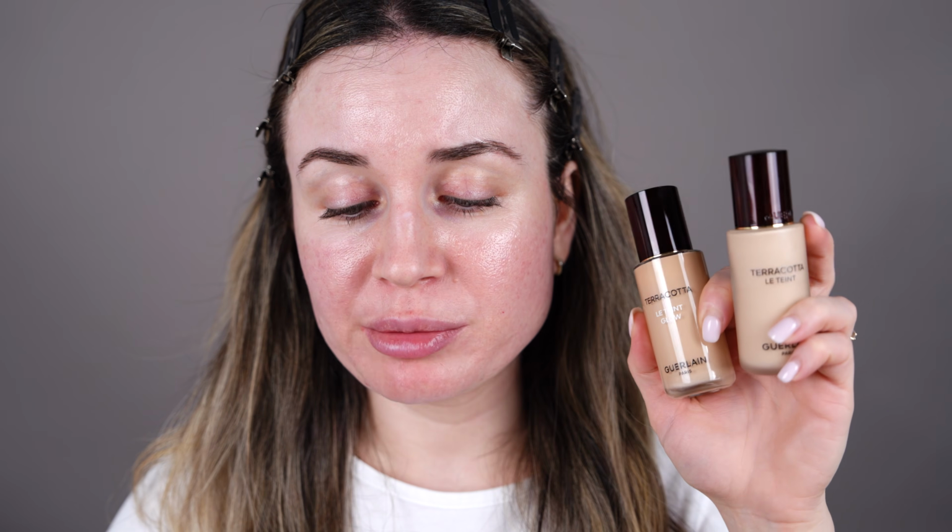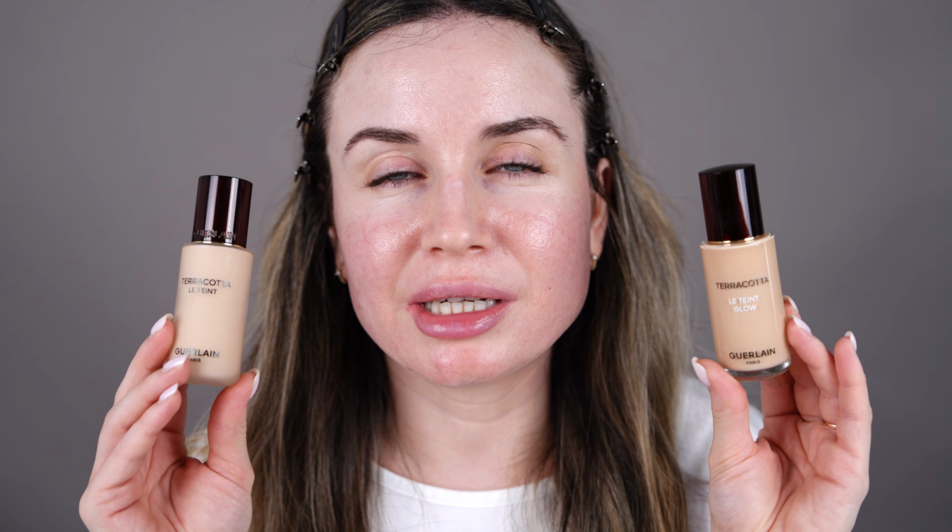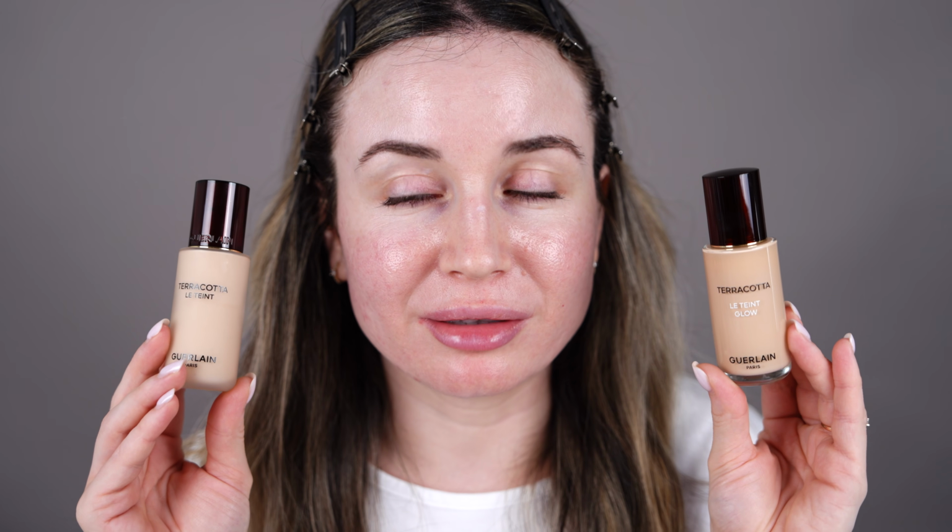Okay, so the difference between these two foundations. For this one, the Luminous Matte Foundation, powder meets foundation, and it's high perfection. And for the Healthy Glow Foundation, makeup meets skincare, gives 48 hours hydration and has twice more radiance. So this one is more matte and this one is glowy and hydrating. I have these foundations in the same shade. Let's see if the shade looks the same, and how is the finish?